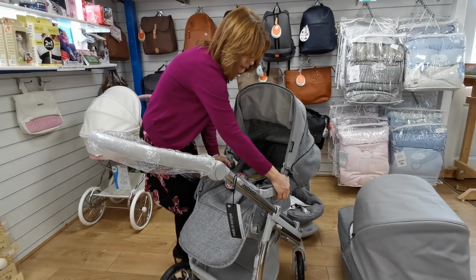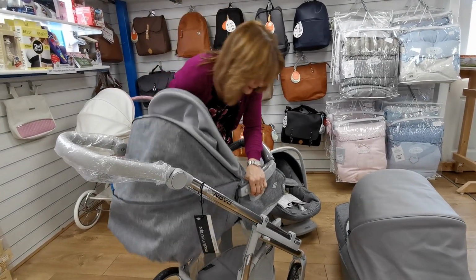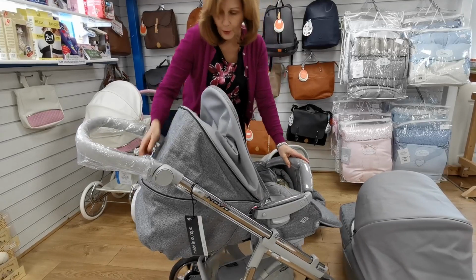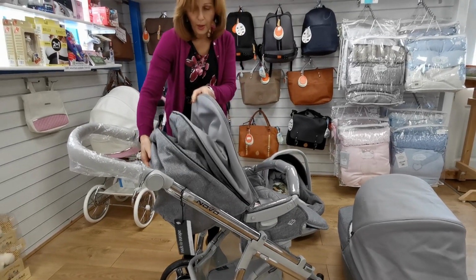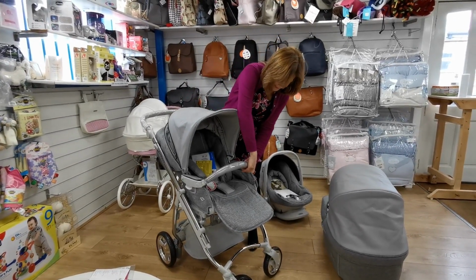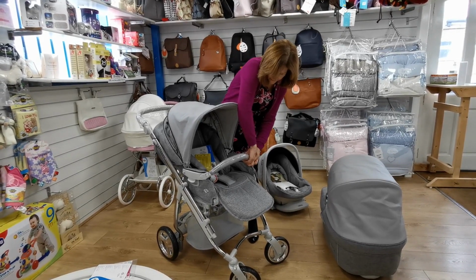As your baby gets bigger, just lift the two little handles at the side. Super easy to do. Can you see those little handles there? Just lift those, and that allows you to adjust your seat unit. And then obviously we've popped it into our forward facing position like this. Also, we do have easy release bumper bars to get your baby in and out. And obviously 5-point harnesses in here as well.